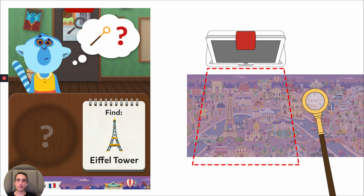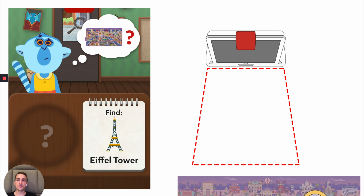Then, if we remove the magnifying glass, the character is confused. He's not seeing the magnifying glass anymore, so he just looks at you, and after a while, he asks you to place the magnifying glass in front of the iPad. Also, if you remove the map, then the character doesn't see the map anymore and asks you to place the map in front of the iPad.